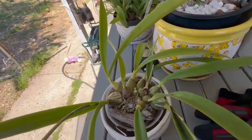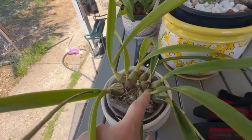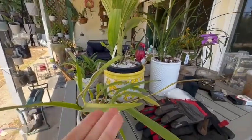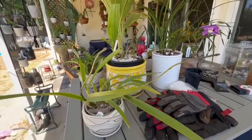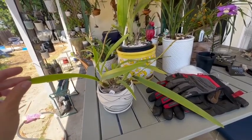It grew every year. Here's the original flower spike, and I've grown a lot of growths the past 3 years, and now it's blessing me with this. I can't wait to show you guys this show. So I'm starting to feel more confident with Encyclias. This one I grow outside year round.